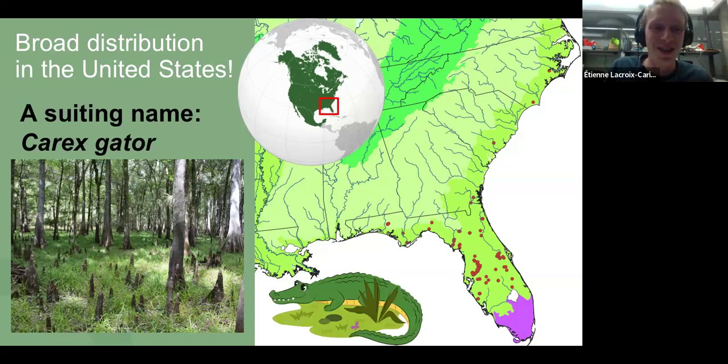And the name I chose was Carex gator, because it grows in gator habitat, basically, in those swampy woods with bald cypress. And when I collected the species, I didn't see any gator, unfortunately, or fortunately. I would have loved to see some of them, but from far away, you know. It took me a while to find the name, so I hope you find it good.